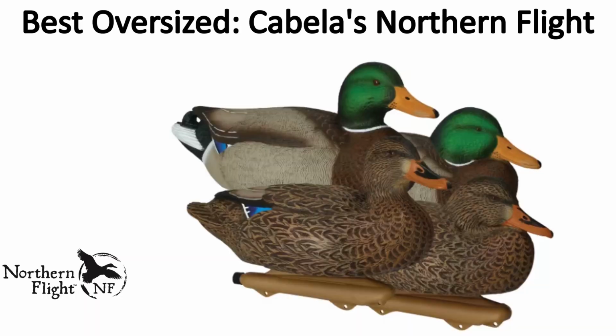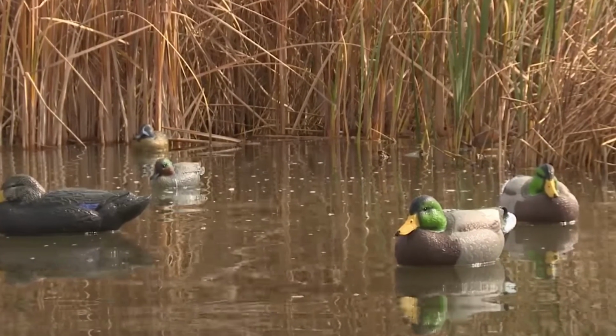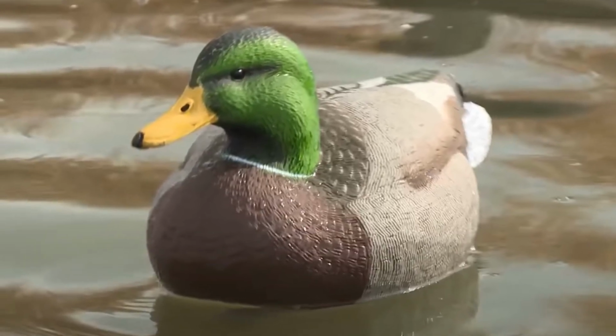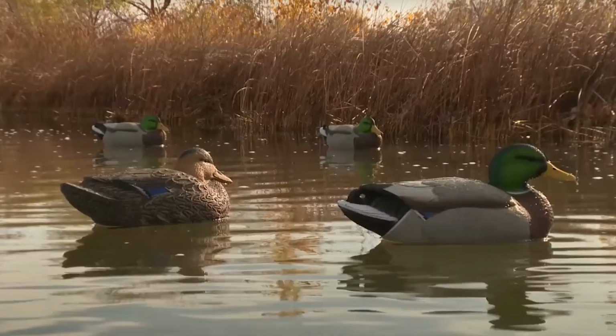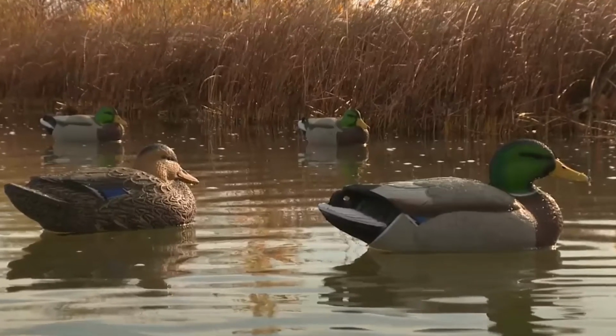Next on the list is the Cabela's Oversized Mallard duck decoys. These are a slightly less realistic, lower cost decoy when compared to the Avian X and the Dakotas. They're a great option if you want a larger size decoy and you're not looking to spend a ton of money. They do offer some of the best bang for the buck in terms of being a quality decoy at an affordable price. Some of the first decoys that I ever used were the Cabela's Northern Flight brand of decoy. They held up great for several years. However, I do think you're going to see more paint chip and more paint wear with that decoy than you will some of the higher end Dakota, Avian X brands of decoys.